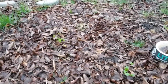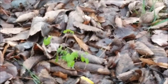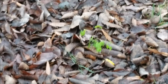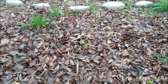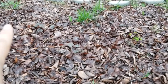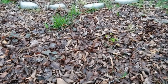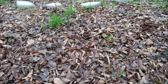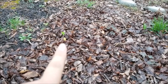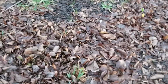And then if you see right there, let me see if I can zoom in. Oh, that's an epimedium. And there's hostas just all over, like there. It's trying to focus on my finger, I'm sorry. There. They're just dotted. And then that other little leaf right there, that is a Brunnera. So things are definitely starting to come up.